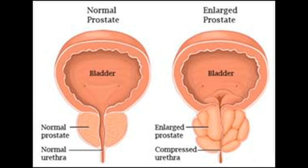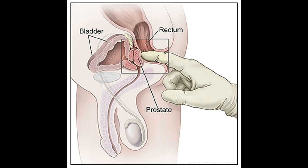Many men with BPH have either no symptoms or very mild symptoms. However, many men have severe symptoms that may even interfere with their quality of life. Some of the symptoms of BPH are a frequent urge to urinate, increased frequency of urination at night, trouble starting a stream of urine, a weak urine stream, continued dribbling of urine, and a feeling of incomplete bladder emptying.